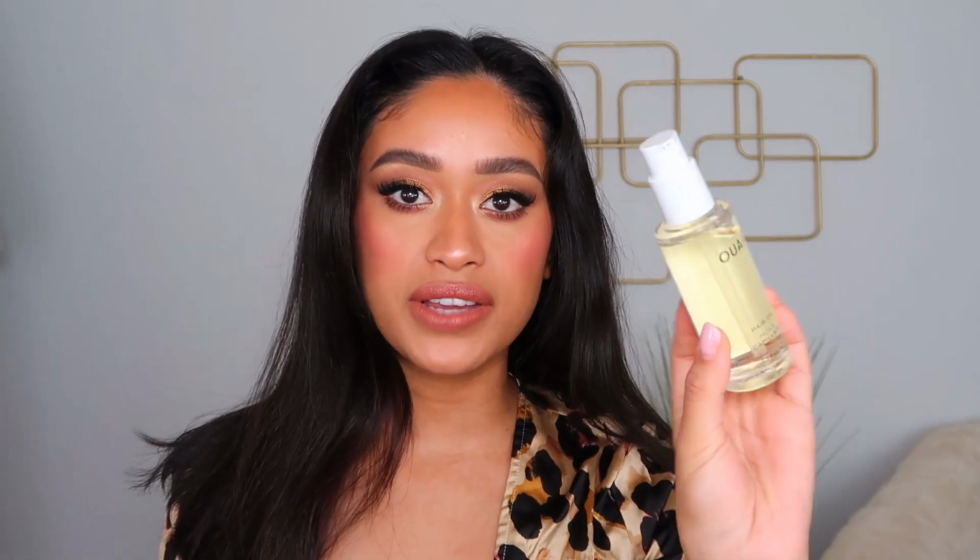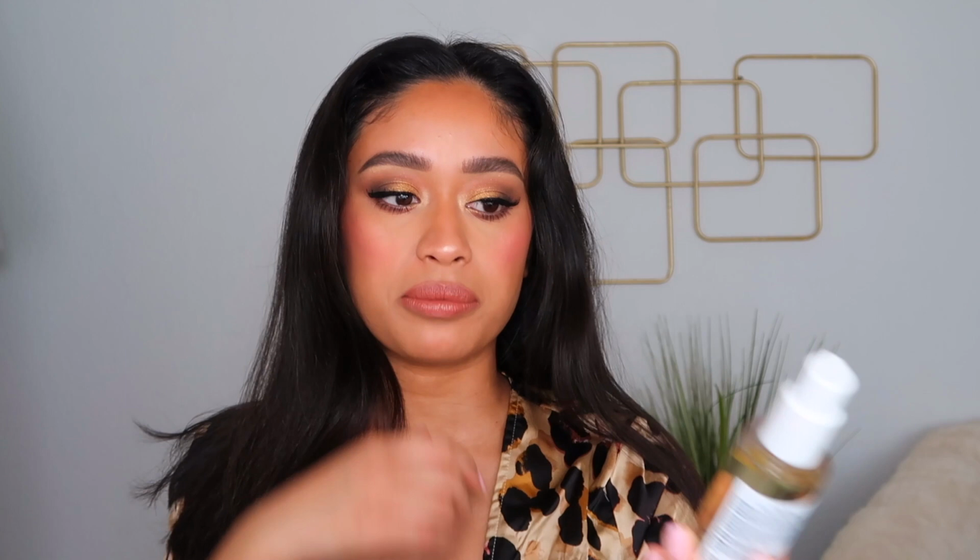Okay, so moving on to hair. I actually washed my hair last night, so it has pretty much nothing on. So I'm gonna be applying this OUAI hair oil. I've actually been using this a couple of times this week, and I really love anything by OUAI. I usually really love it for my hair. It smells amazing. I take about 2 little pumps and just apply it all over my hair.